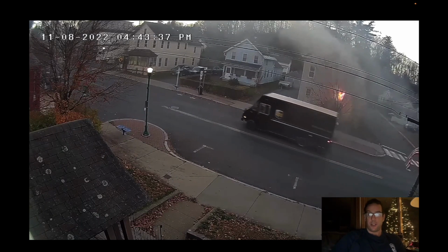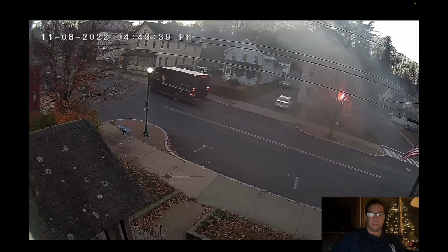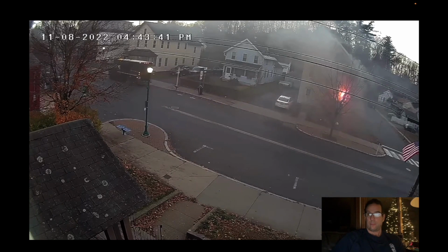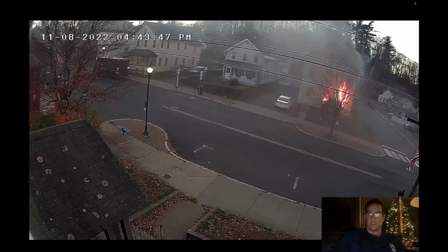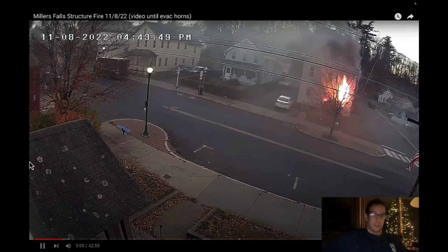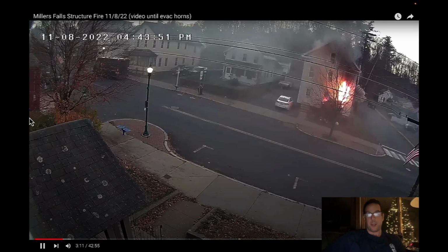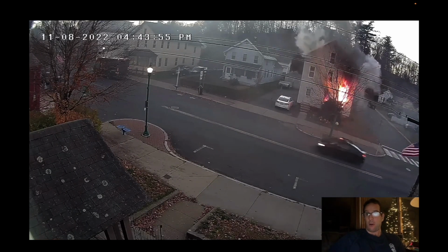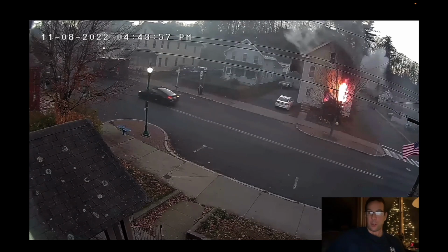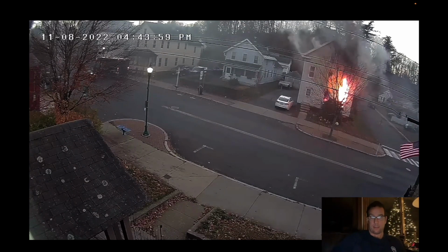Here comes your friendly UPS driver. So we're at 1 minute of theoretical 911 call has been made. And now the fire is obviously starting to increase in size rather quickly.